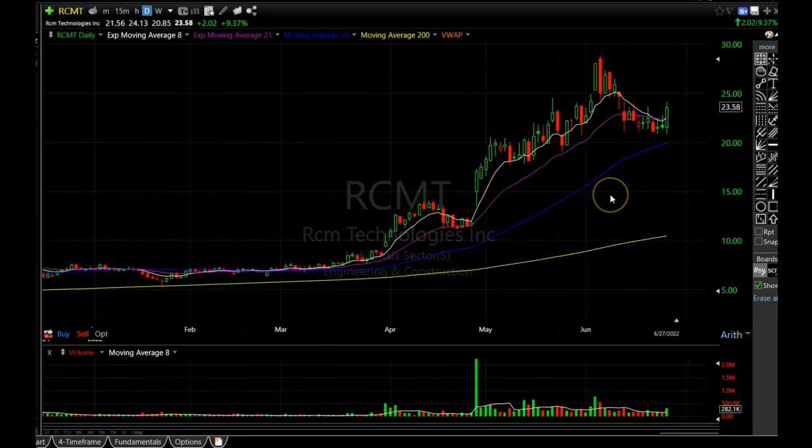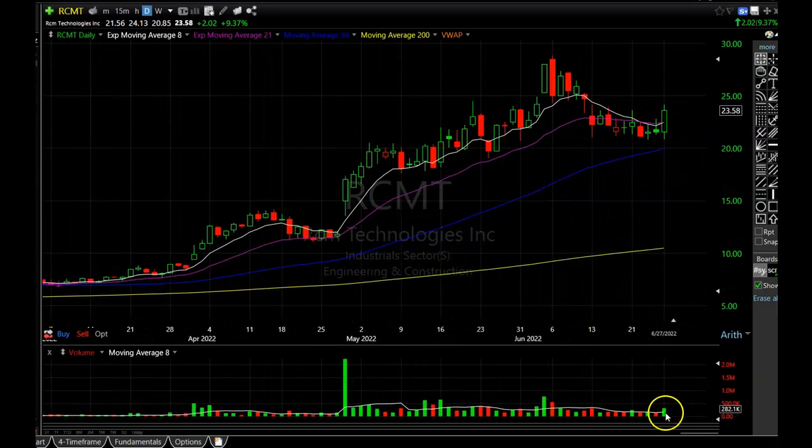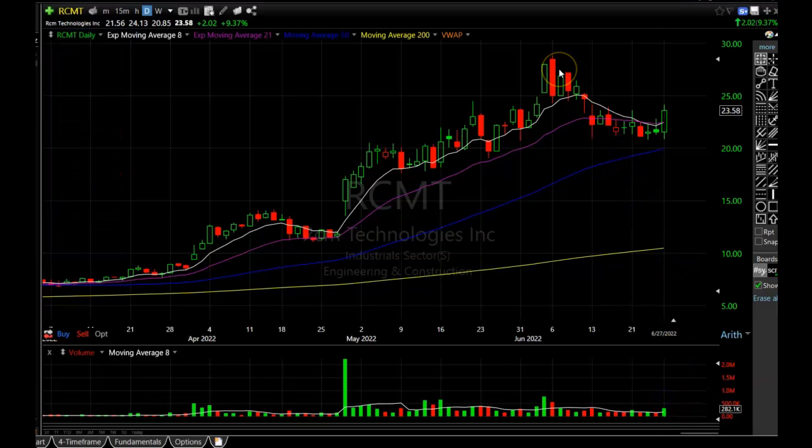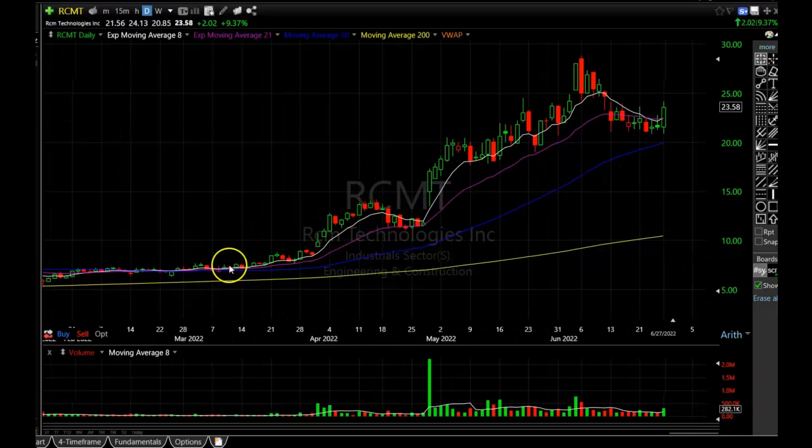RCMT has been trending up for many months, had a nice low volume pullback, and now it's jumping above all those moving averages on above average volumes. This is what you want to see, a below average volume pullback over several weeks when the stock has had a long uptrend, and then a nice move back up above all of those moving averages on greater volume.